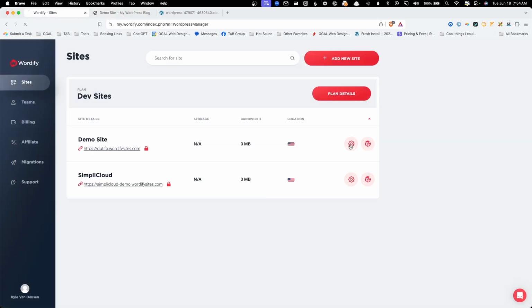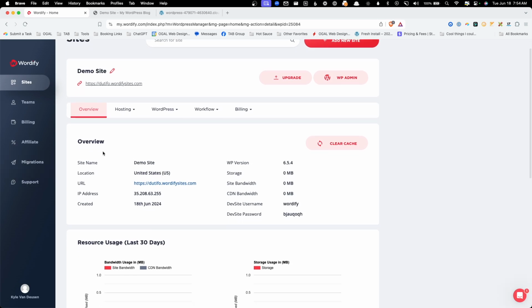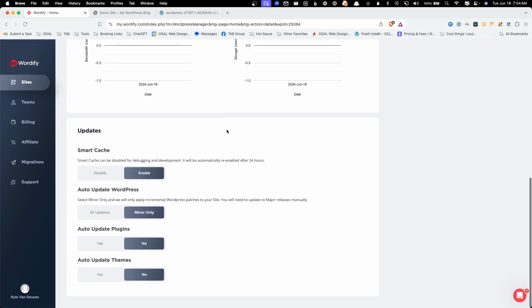We'll click on the settings button here and see what all we can do with this site. Here in the overview panel, you can see we have all kinds of information about our site, including the location, the URL, the IP address, and how much storage and bandwidth we've used. Down here, we can see our resource usage for the last 30 days. Obviously, this is a brand new site that's never had any traffic, so there's no kind of data there yet. Lastly, we have an update section.